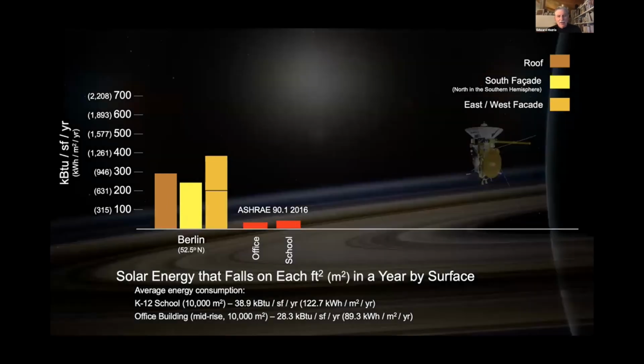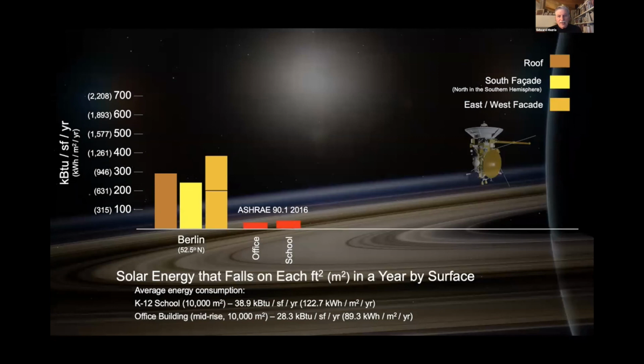And this is not rocket science. We're sending spacecraft to Saturn, for example, and sending it through the rings of Saturn, sending back data. We can do all that. And you mean to tell me that we can't solve this problem? That's the energy we get free to every site and every surface on a building throughout the world. And that's the worst case. And we can't solve this problem? Of course we can solve the problem.